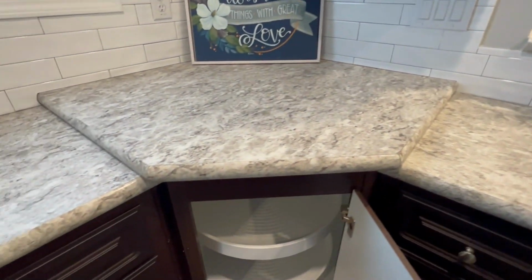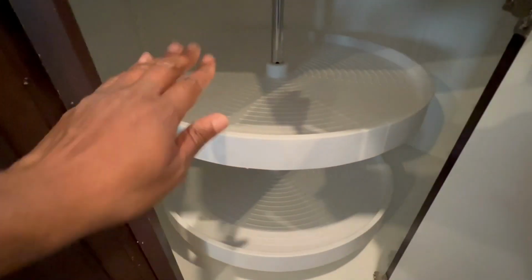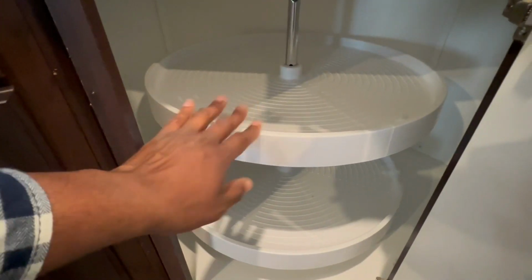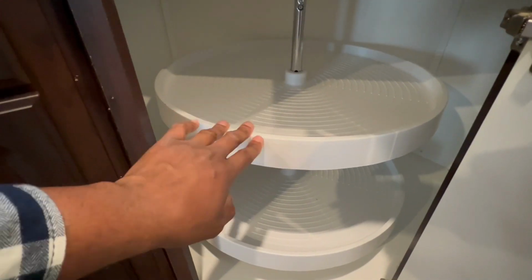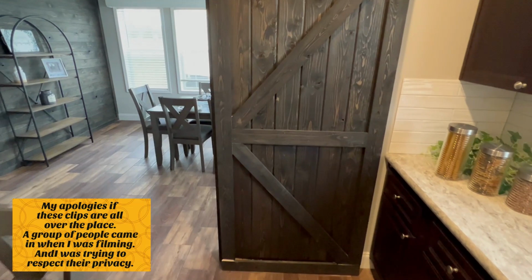Oh my goodness, you guys, look here. You have a Lazy Susan. Now, I remember when I toured the Saddlebrook about a year and a half ago, I didn't even know what this was called. But many of you have let me know that's a Lazy Susan. So, you have your space.